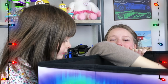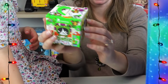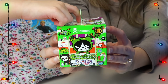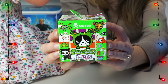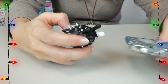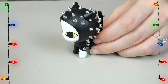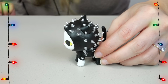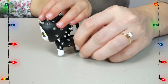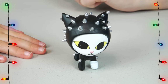I see a really neat surprise right here. Wow. Cactus pet. I've seen those before. I don't think I've opened one. They're so cool. They're so spiky. All right, let's see this spiky cactus pet. Whoa, it's a cat. Emily said she wanted to name it. What do you want to name the kitty? I want to name it Kitty Flowers. Flowers? That doesn't look like a flowers. That looks more like a dynamite.